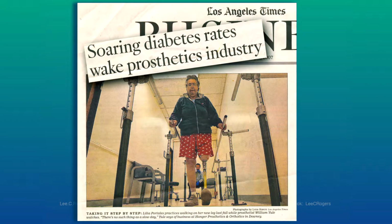And then I want to discuss the emerging trends and research directions in the diabetic foot and prevention. So this comes from my hometown newspaper, the LA Times, and you can see that it comes from the business section of the LA Times, not the health section: soaring diabetes rates wake the prosthetic industry.